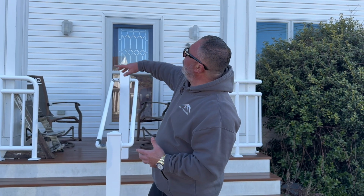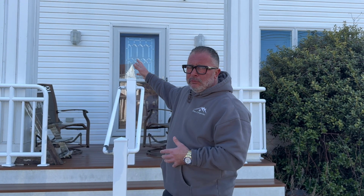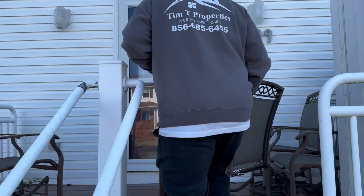I don't like the look of these poles. So we're doing our traditional Tim T. We're going to do a white siding, all new black windows. Let's go in. I'm going to show you real quick.